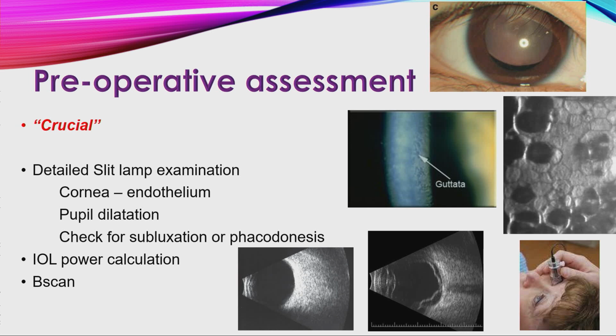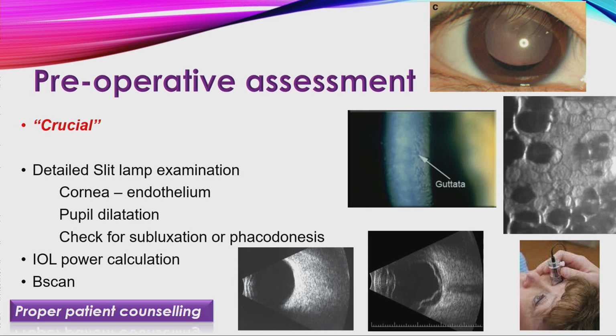The best method for IOL power calculation would be the immersion technique, and you should do B-scan in all cases where you do not see the fundus, to rule out any retinal pathology. Proper patient counseling is required as we expect complications in such patients.